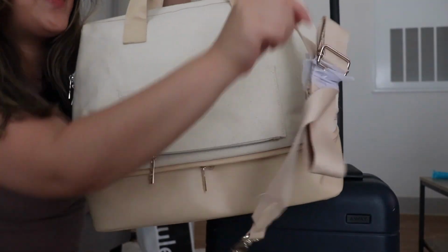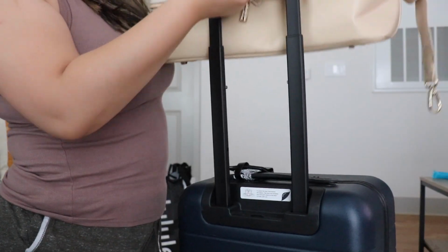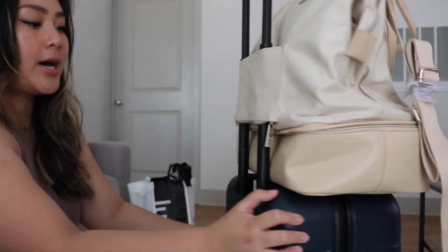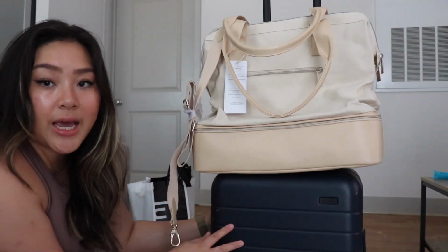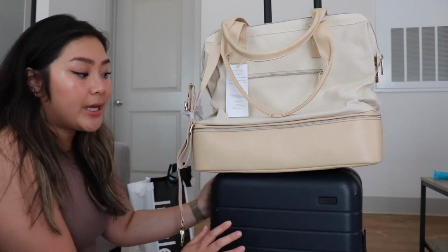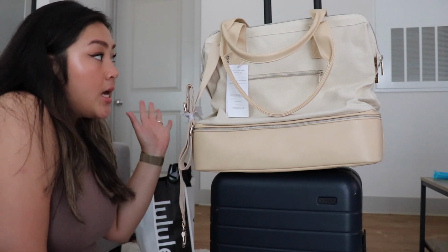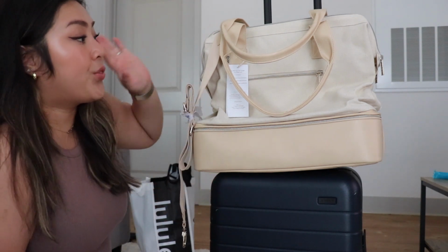So I have here my Away suitcase. It's a little beat up, but it's still so sturdy. I love this suitcase. But here is the suitcase, a standard carry-on. One of my favorite parts of this bag is the compartment to be able to slip it through your luggage handle. And that's how it looks. I believe this is a perfect size to take on top of a carry-on. It's not too wide, it doesn't slouch on the sides, which is what my duffel bag does. And obviously I can't really put my backpack on top like this. So this is definitely perfect.